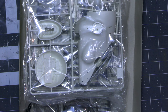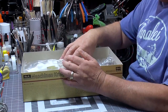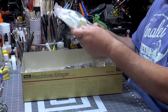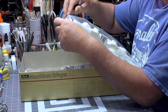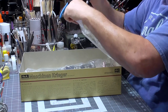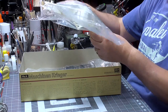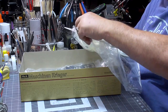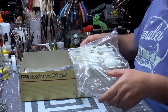So anyway, let's take a look, see what we've got here. I think these kits should be pretty clean. So let me just start to unveil some of this stuff here, and let's take a look at what we're dealing with. Beautifully nice packaging. I think it's just an additional sprue tree in here. It doesn't appear as though anything's fallen out.